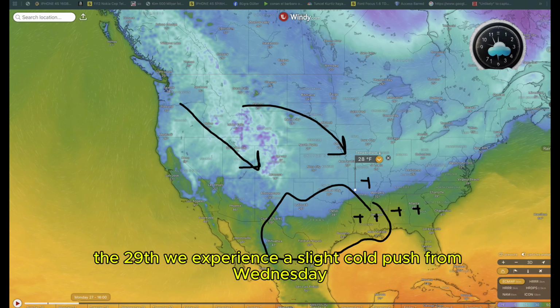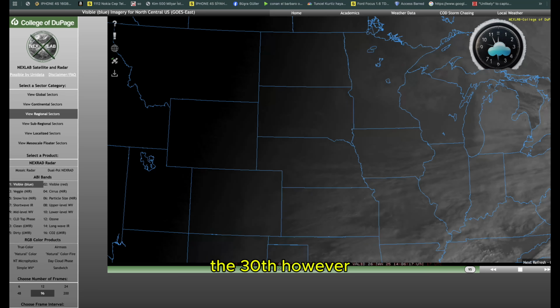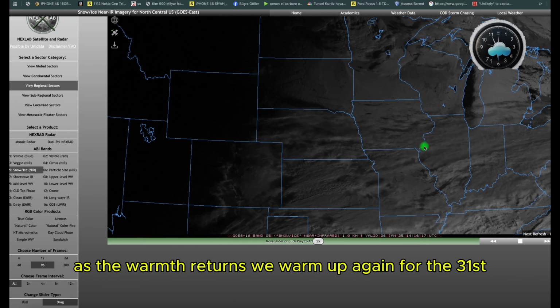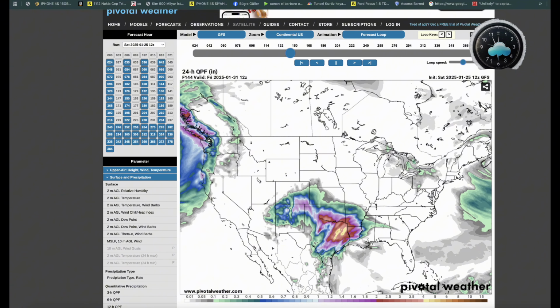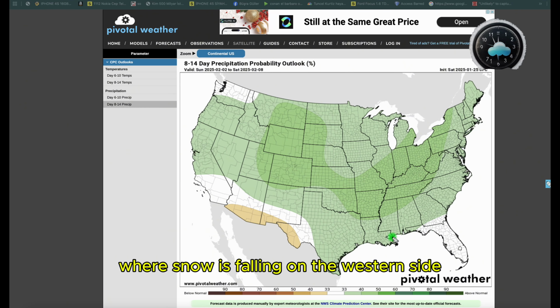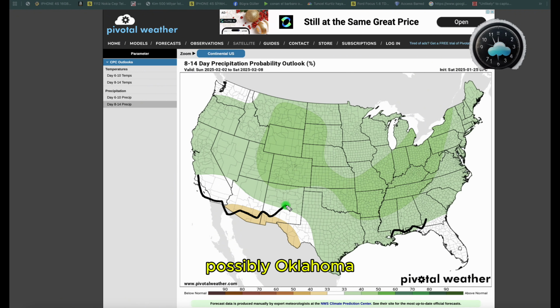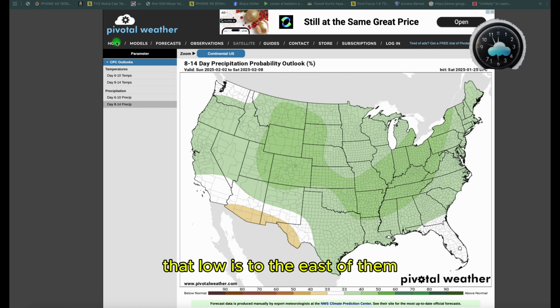We experience a slight cold push from Wednesday, the 29th, through Thursday, the 30th. However, as the warmth returns, we warm up again for the 31st. In the meantime, there are a few more powerful storm systems. One is located close to Texas, where snow is falling on the western side. Severe weather is expected throughout Texas, possibly Oklahoma, Kansas, and even a small portion of Missouri and Arkansas. That low is to the east of them.